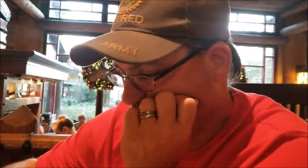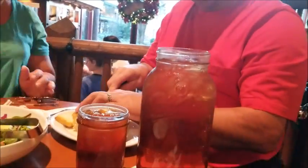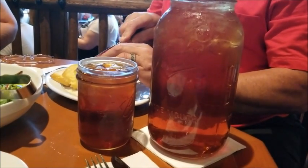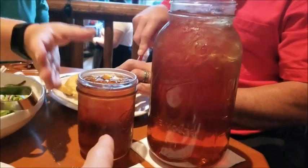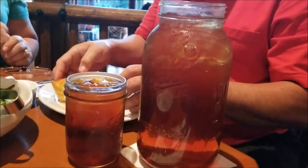Dad, where did we end up eating? Wilderness Lodge. But where are we at? Whispering Canyon. So, when they first come out, I like that they use mason jars for the tea. But there's Dad's. That's a gallon. It's actually a half gallon? Very close to a gallon. It's off by like 0.2. I don't know. Qualifies for a gallon jug to me. But if you drink your tea, Dad has already drank his, this one's Mom's, plus this, you would have drank a gallon. Wow.